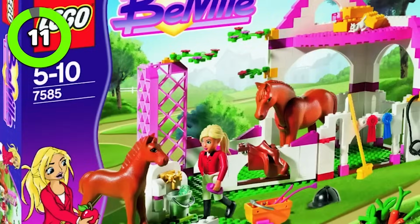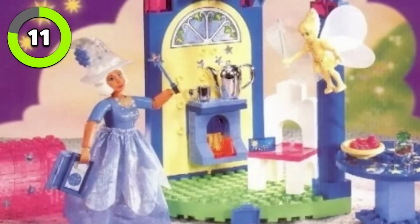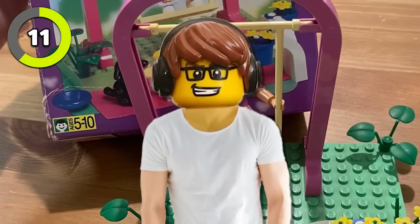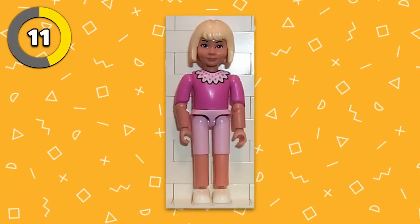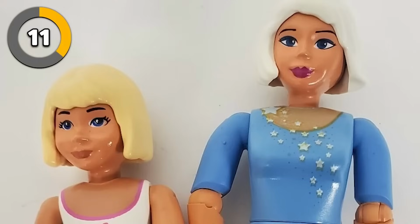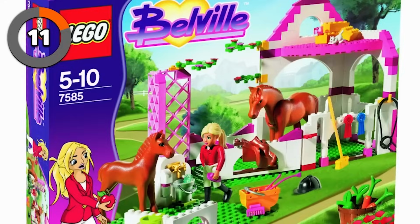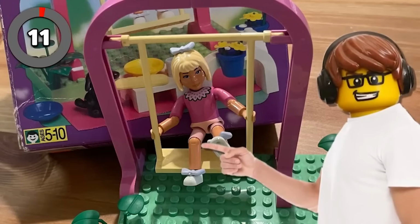Number 11. But LEGO didn't stop with their stupid ideas there, because after failing to reach the younger kids, they dropped the LEGO Belleville line, which was launched to get more girls into the world of LEGO. However, the giant pieces and doll-like figures were a huge mistake. I mean, this looks like if a Barbie was made out of Play-Doh. Come on, LEGO! The sets literally only get worse, and it is no wonder why this set was banned.